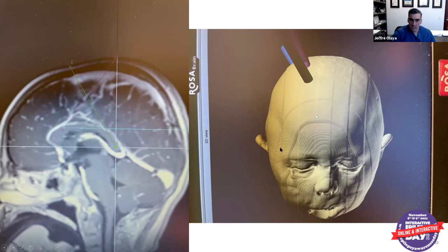And these are images again from the ROSA workstation that I have. So I can plan exactly where to go in and where to target to be able to burn the tissue with the laser. And so these are the three different trajectories. This is an intraoperative picture.